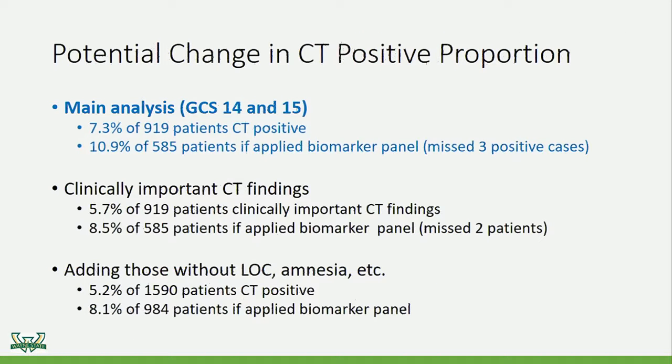negative predictive value. So for our main analysis, again, 7.3% of the 919 patients were CT positive, but if we applied the biomarker decision to determining the need for a CT scan, we would have only scanned 585 patients and resulted in 10.9% positive cases, only missing 3 patients.